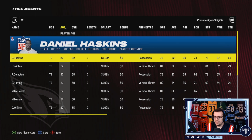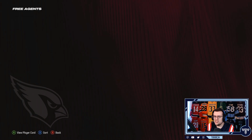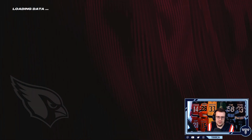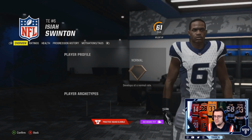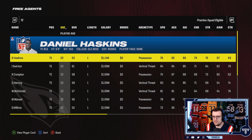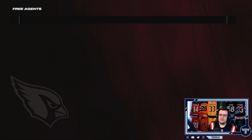Austin Hooper's out there. Let's see. Youngest option that's half decent. We will go for Daniel Haskins or Isaiah Swinton. Haskins is normal dev. So that's what happens when you get the big boy raid from sweet, beautiful Mills. And boy, isn't he gorgeous. We'll go for the higher rated option here. Let's go for the slightly better Daniel Haskins again. He's a third string tight end. It's not a big deal at all.